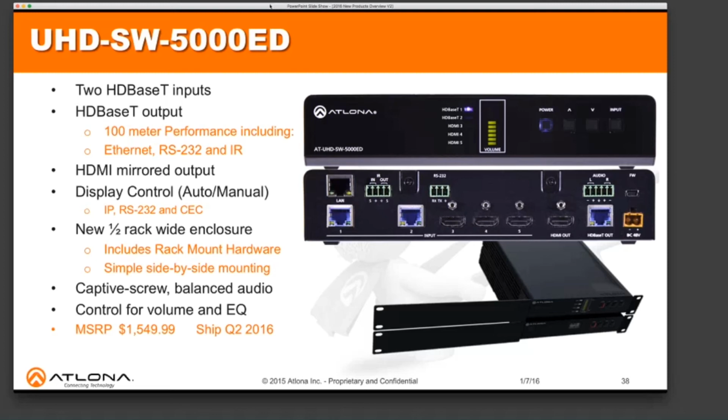As far as display control goes, you also have support for IP, RS-232, and CEC, just like we mentioned earlier. This features automatic display control and automatic input switching on it. We'll have an MSRP of $1549.99, and we'll begin shipping in Q2.